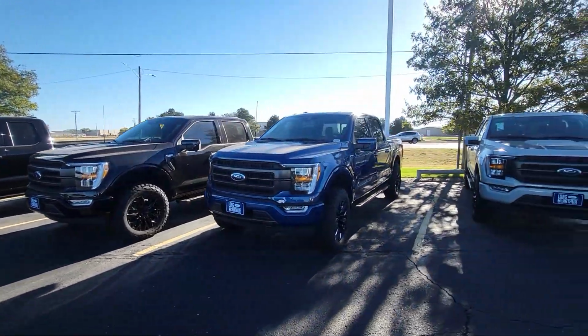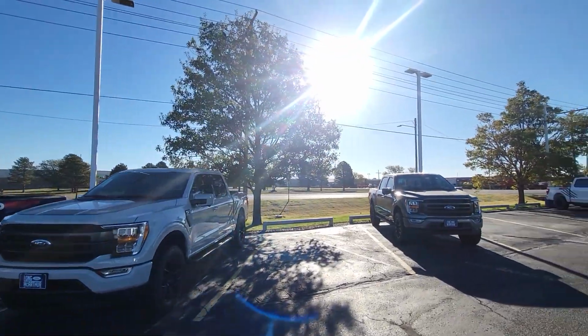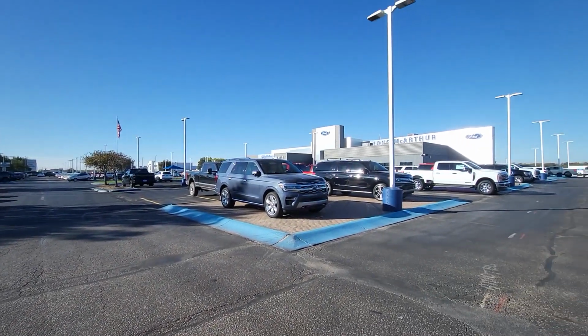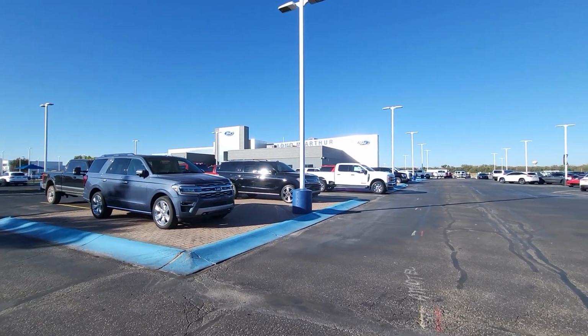More EcoBeasts. Got some loud birds today. They're being loud. They're like, we want to be on camera. All right, more Expeditions up here on the bricks. So we do put some up here. Got a Super Duty, looks like might be being delivered today.